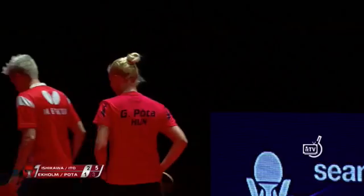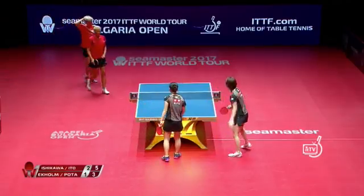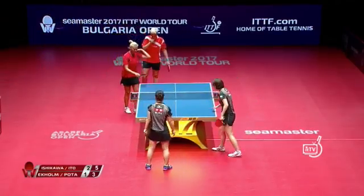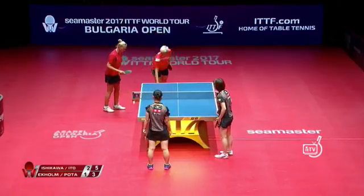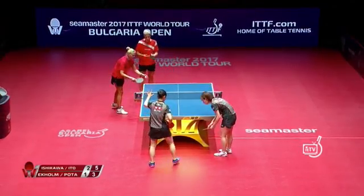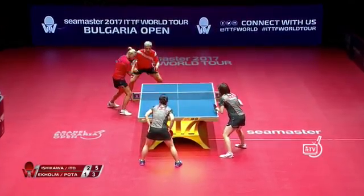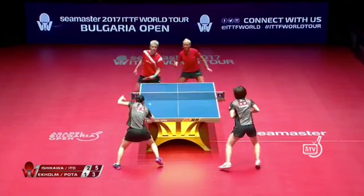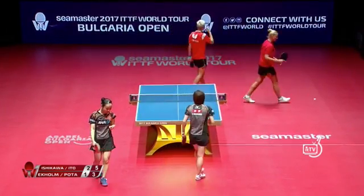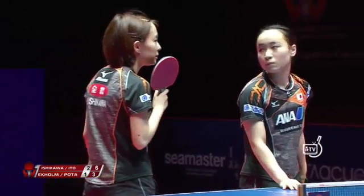Nice placement on the push from Pota. So it is now or never for the European pairing. They have to win this game to stay in the match. Oh, that one's gonna sting. That punch so fast from Mima Ito's backhand.